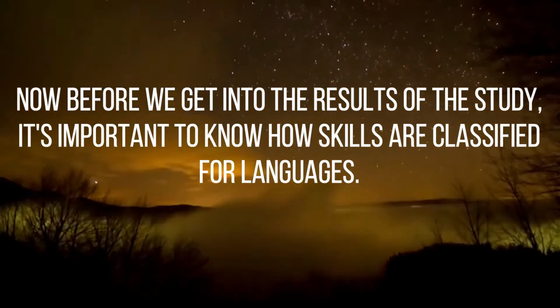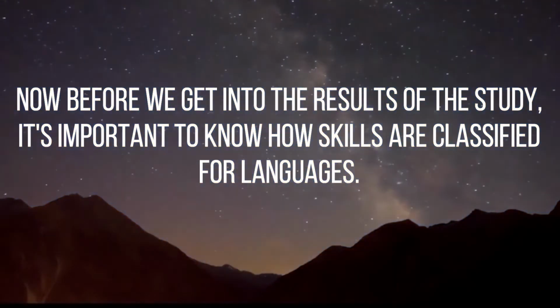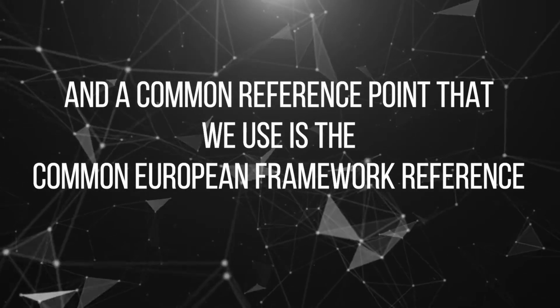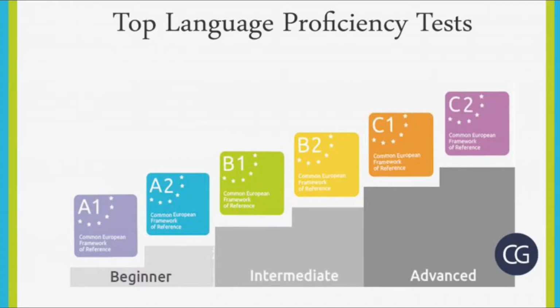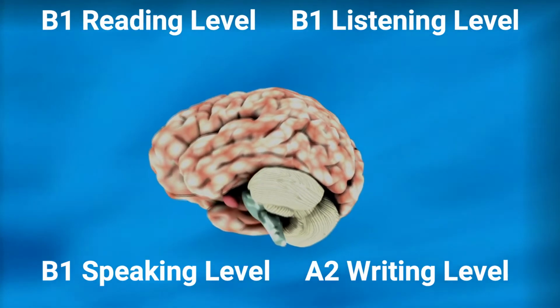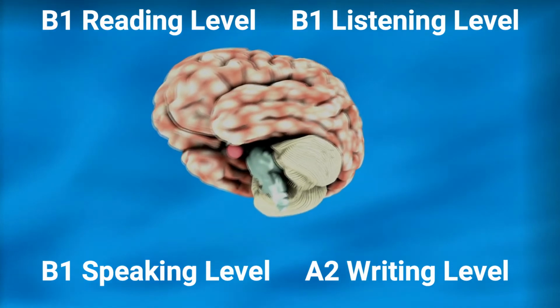Now, before we get into the results of the study, it's important to know how skills are classified for languages. A common reference point that we use is the Common European Framework Reference. Now, this framework of reference uses the following order from the lowest level to the highest: A1, A2, B1, B2, C1, and C2. According to the research, on average, the participants had a B1 level for reading, a B1 level for listening, a B1 level for speaking, but an A2 level for writing.